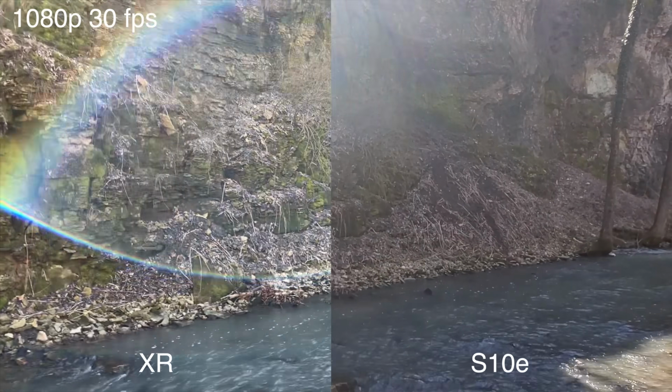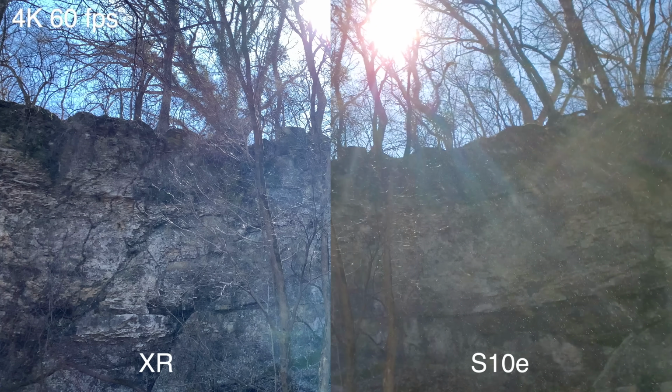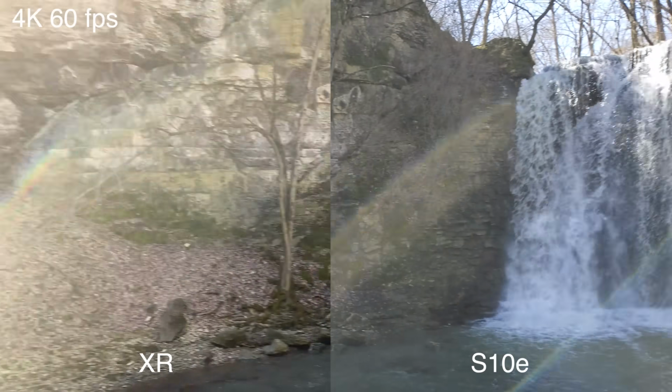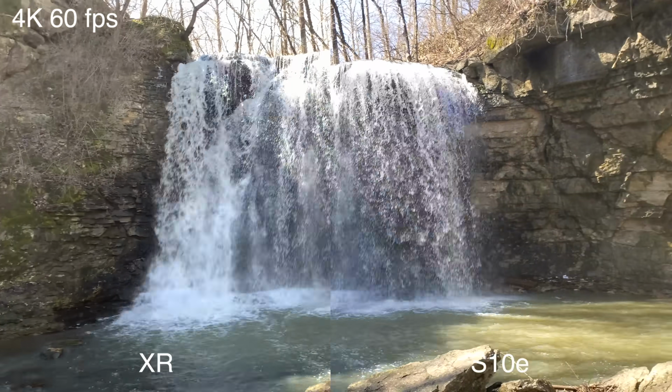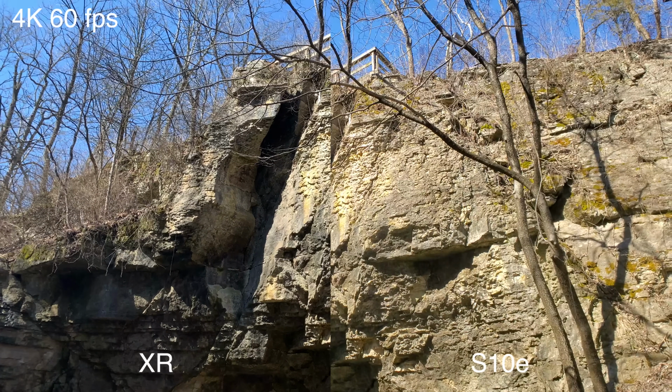In the 4K footage, the Galaxy S10e was on the dark side. At the beginning of this clip, you can see the big difference in white balance right off the bat, where the iPhone is a bit too cool and the Galaxy too warm. But once we get away from the sun and actually move on to the subject of our video, the waterfall, things balance out much better. You'll also notice in this 4K footage, the Galaxy is just a little bit softer in some of the areas like the details on the rocks, where the iPhone comes out a little bit crisper with more contrast and range.